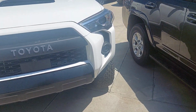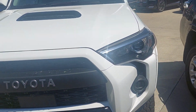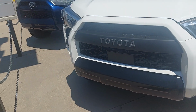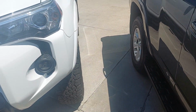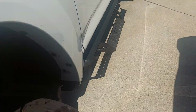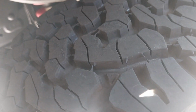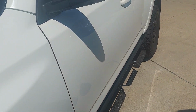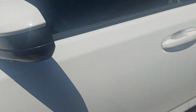So first impressions, it's really nice. It's a 2022, so you're really not going to see much wear and tear on anything, but even still, I just really like the white on it. For a 4Runner, if I was getting a 4Runner, it would be white every time. So, start going around. The tires on this look brand new, so you've got all of the life left in those. Let's start going around and see if we can find anything on here.